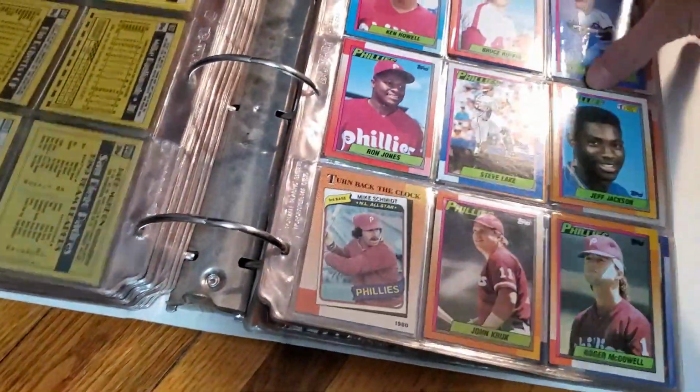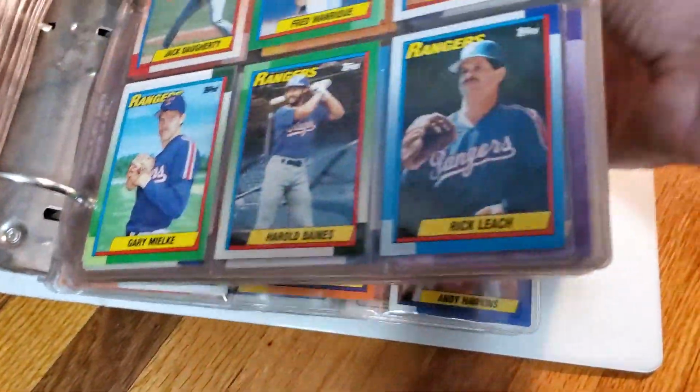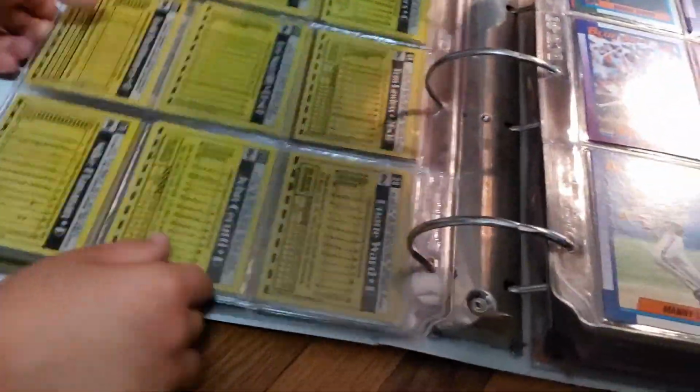But yeah, there's the old Turn Back the Clock. So anyways, let's see, is there anything back here? This looks to be all Topps 1990. Let's see, so we'll flip this back. Kind of a neat find. Talk about this, exactly what I did when I was a kid.